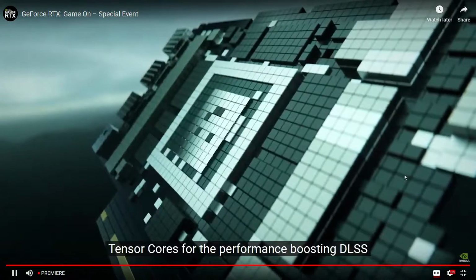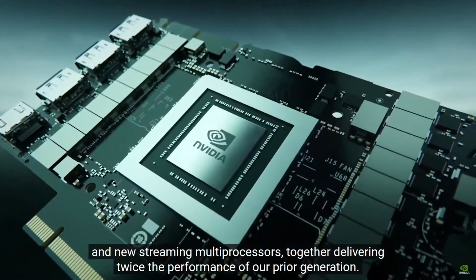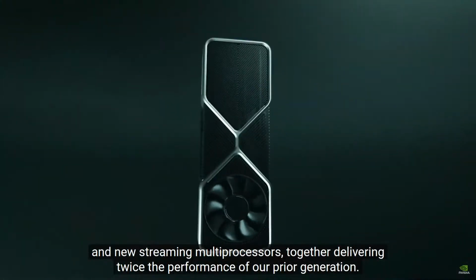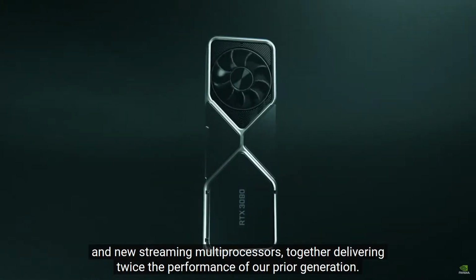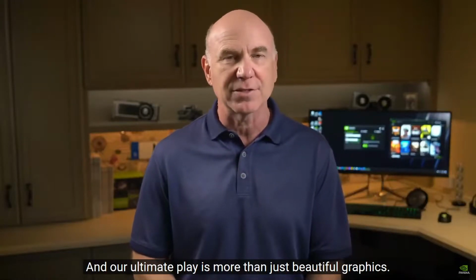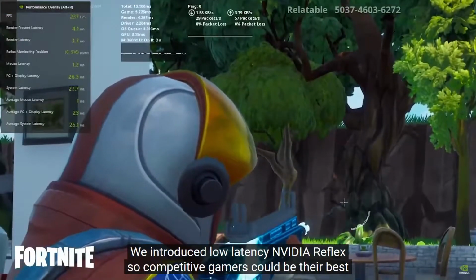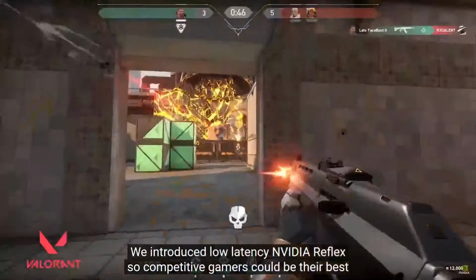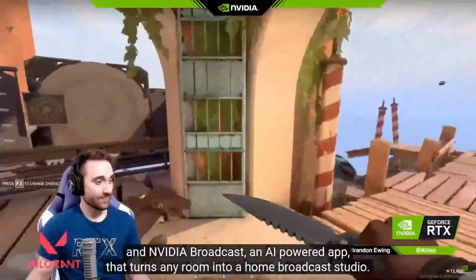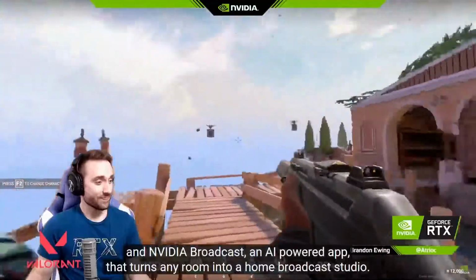RT cores, Tensor cores for the performance-boosting DLSS, and new streaming multiprocessors, together delivering twice the performance of our prior generation. And our ultimate play is more than just beautiful graphics. We introduced low latency NVIDIA Reflex, so competitive gamers could be their best. And NVIDIA Broadcast, an AI-powered app that turns any room into a home broadcast studio.